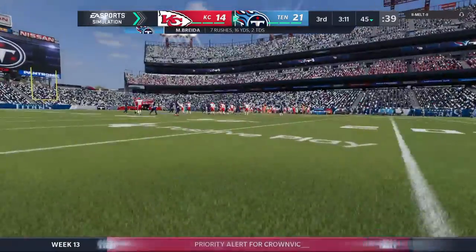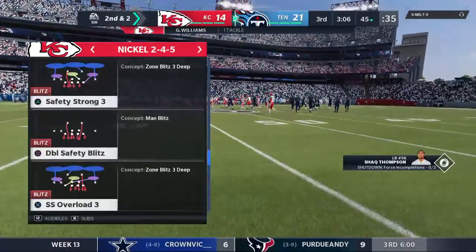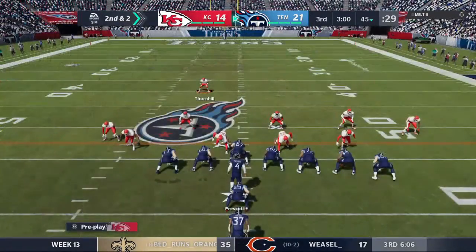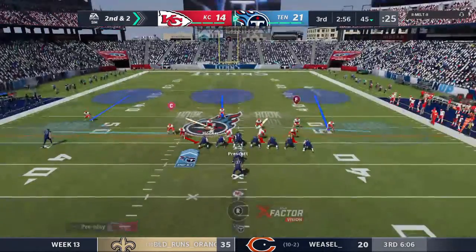Now the result here, a pickup of 8. Leaves him with 2 to go on second down. Running lanes were at a premium in the first half, but he's able to find some room there, and he's hoping that that's a precursor of a big second half. 8 yards the tally on that first down run. Here's second and 2.